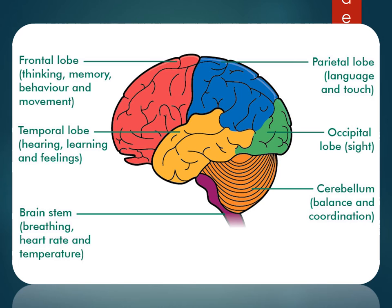The blue portion is called the parietal lobe, and if you were to put your hand right smack on the top of your head, you would be right above the parietal lobe. And this area of the brain is predominantly responsible for language and touch. And then this little green piece back here of the cerebrum is called the occipital lobe. So if you were to put your hand in the very back of your skull, you would be right on top of the occipital lobe.